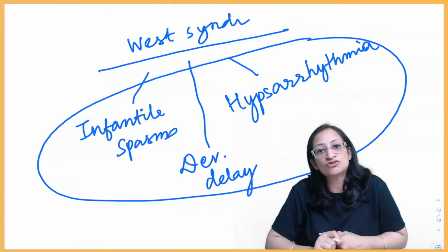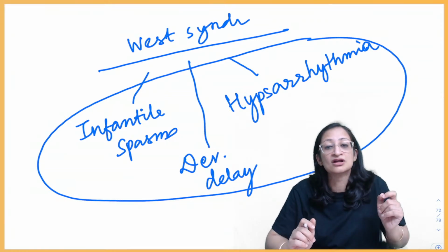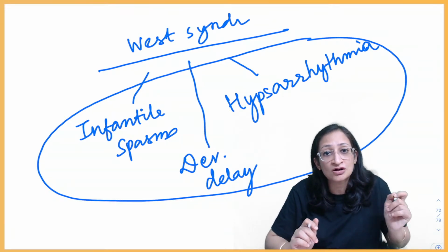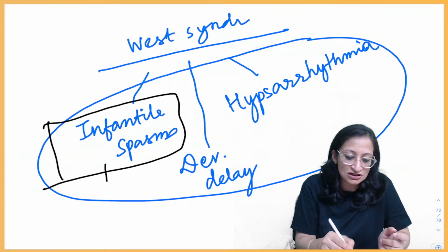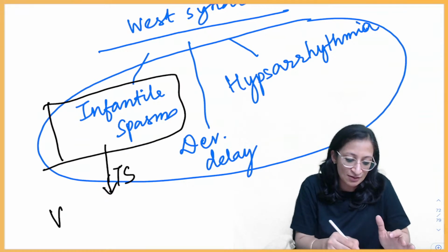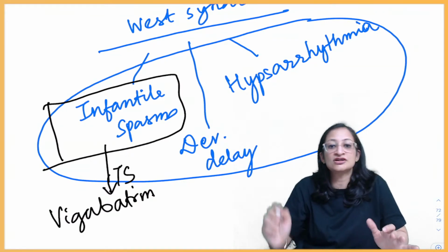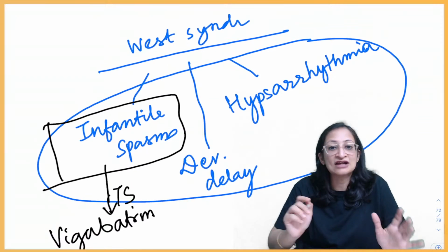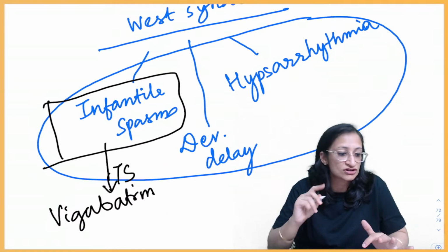The treatment of choice for West syndrome is, as we mentioned, injection adrenocorticotropic hormone. But remember, in a child with tuberous sclerosis, if there are infantile spasms, the drug of choice then becomes vigabatrin. Okay. So as such, the treatment of choice for West syndrome is injection ACTH, but in a child with tuberous sclerosis with infantile spasms, the drug of choice is vigabatrin.